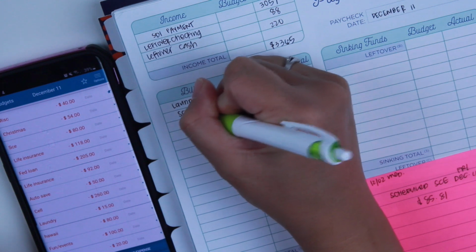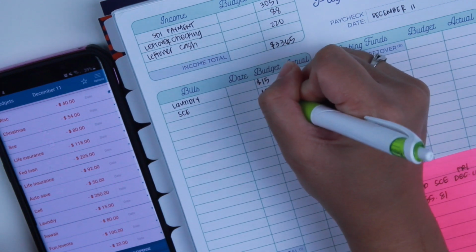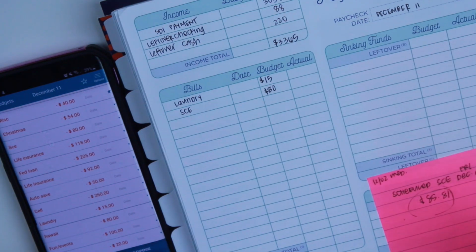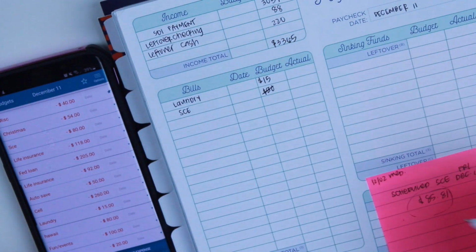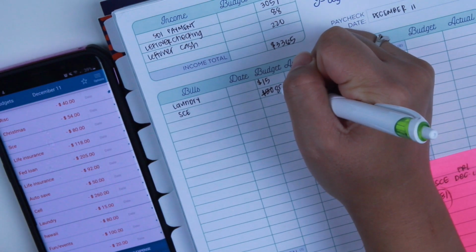First thing I usually try to remember to write is laundry, because we always will put $15 in our laundry app. So electricity, that one was $80 from what I remember. So our electricity was actually $85. I'm just going to put 85 on there.